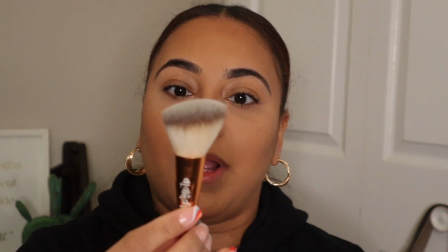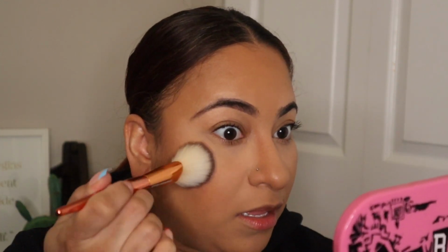So let's see how this goes. Let me find a good brush. This is the Alamar Cosmetics complexion brush. I saw that Alamar Cosmetics actually came out with some new cream blushes, and I think I want to get them.